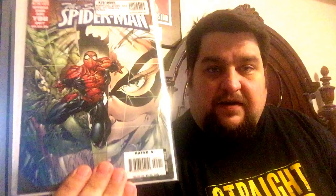Another Angel Medina book. This is Sensational Spider-Man number 24. Unfortunately, this one looks like it might have got a little bit of damage. Although this one actually looks like the damage was on the book and not so much from the shipping.